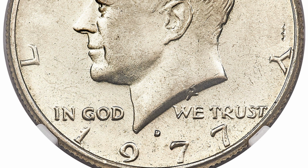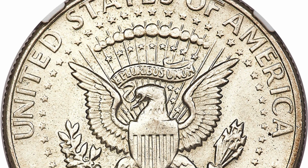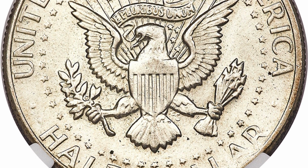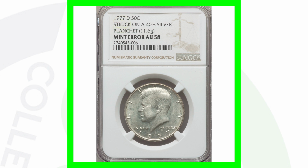However, this 1977 is not supposed to be silver at all, so this coin is supposed to be non-silver, and the non-silver half dollars weigh around 11.34 grams. So if you find one and it weighs around 11.5 or over, get it, inspect it, check it out, and hopefully you can find one. That would be amazing. Like I said, this coin sold for over $6,000.